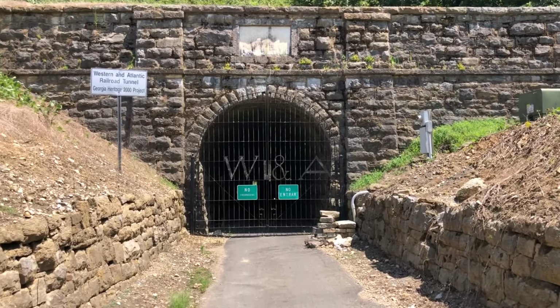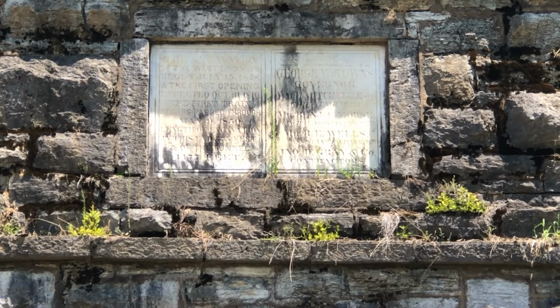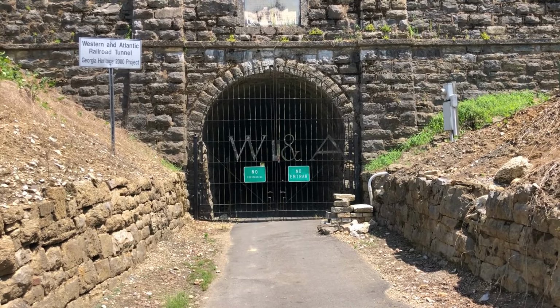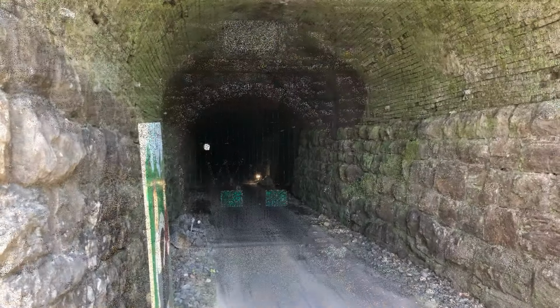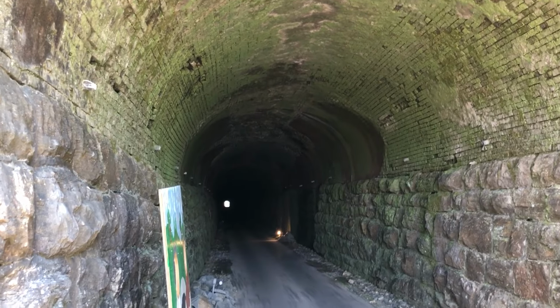Okay, there's something written up here. I don't know if you can read that or not, but there's something there. All right, just thought you'd like to see that. There's the inside of the tunnel, what you can see of it.